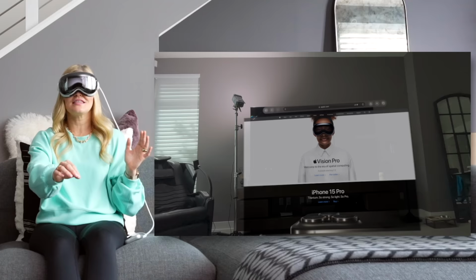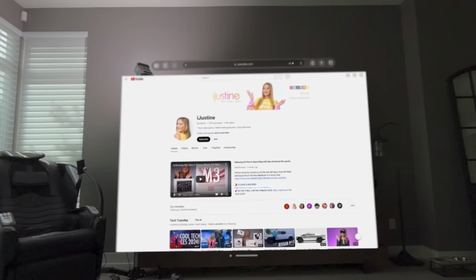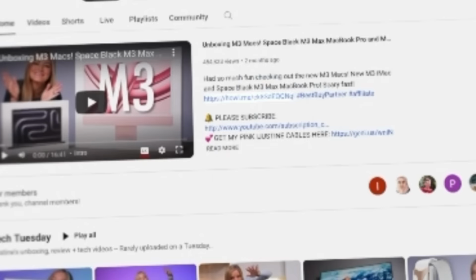This is in my space. I have a Safari window open right here. So now if I look at the microphone, that'll allow me to use voice to text. YouTube.com/iJustine. So here is my YouTube channel. Now I can go and scroll through and it's just so intuitive. You look at something and you click it. Now when you see those hyperlinks becoming active, those are things that I'm looking at right now.